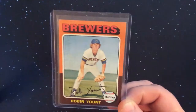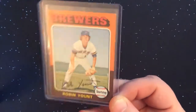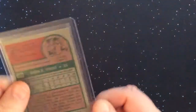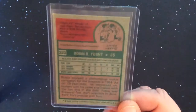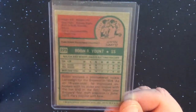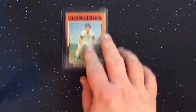First one is Yount's rookie card from 1975, the 1975 Topps. This is one of the few cards I did pick up after I started collecting again. Wanted it because I wanted to have a run of all of the Topps cards from when Robin Yount played. So that's what 1975 Topps looks like.